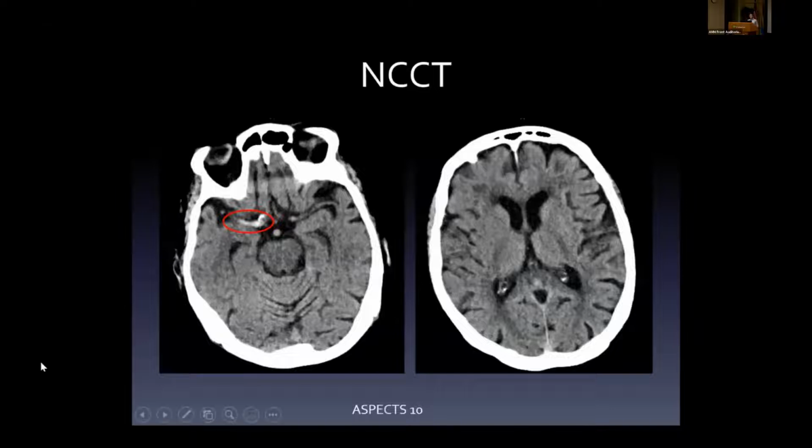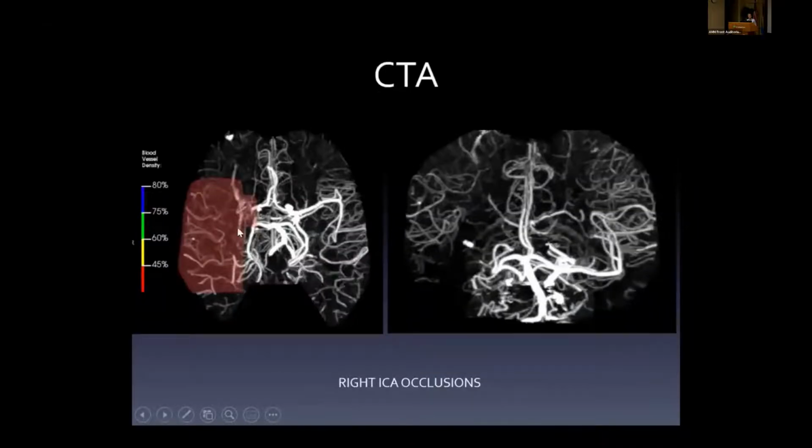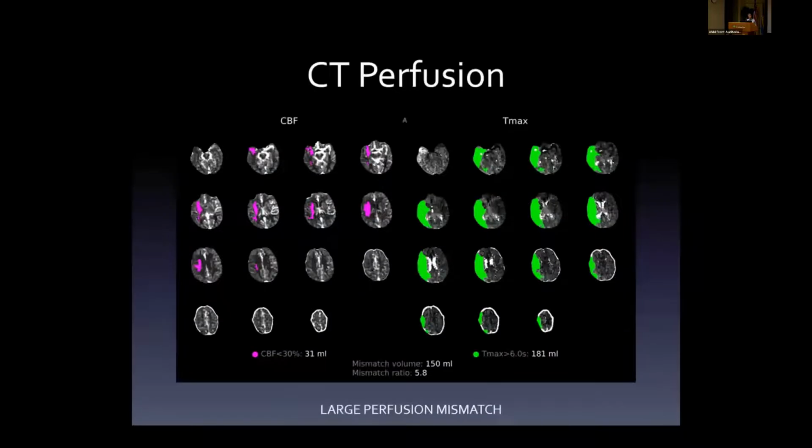We did a non-contrast head CT. And again, you see that bright vessel here in that right MCA. Her CTA again showed that there's no blood vessel. This blood vessel on the left side is not there on the right. She had a right M1 ICA occlusion actually. And her perfusion, again, when we look at the core versus the penumbra, you can see that there's a lot more area at risk than there is core. So this is a patient who has a nice mismatch ratio that we felt we could reperfuse effectively.